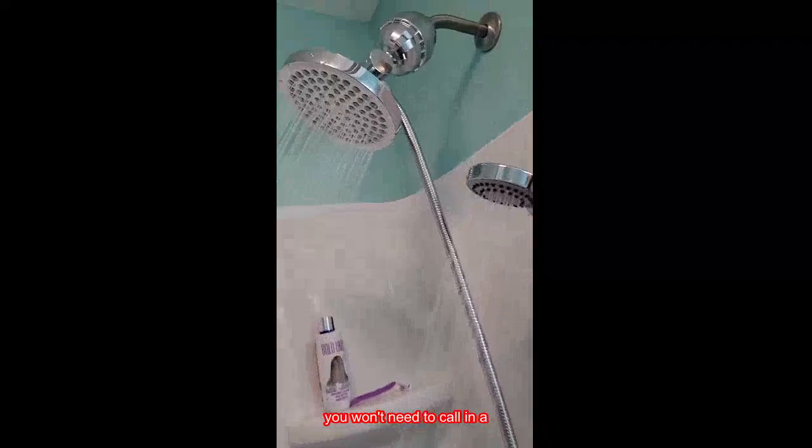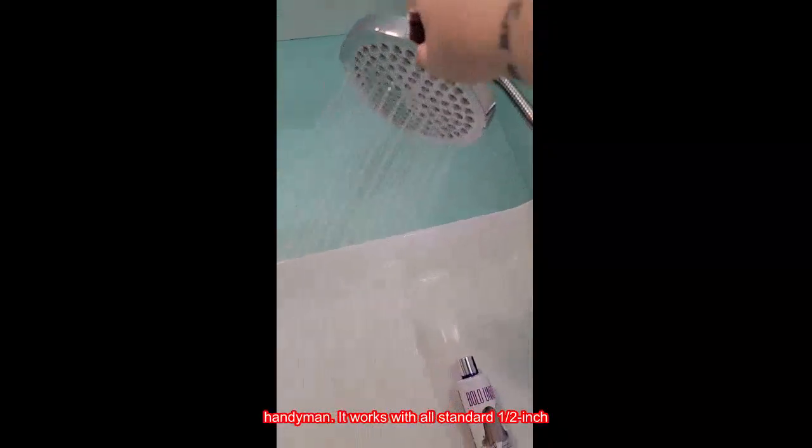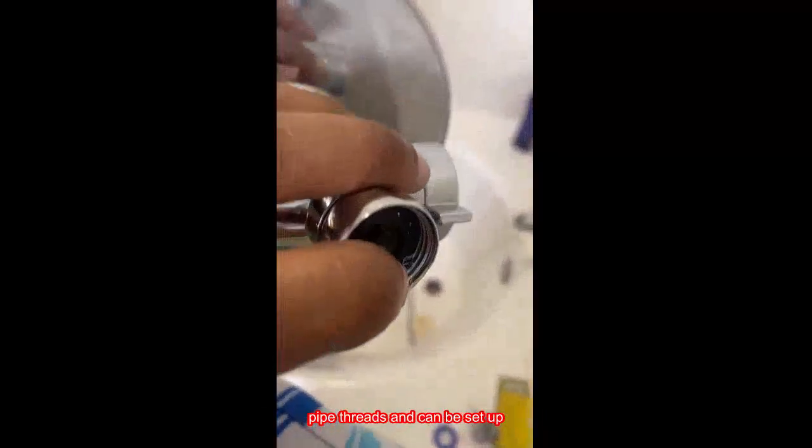Plus, with its easy installation process, you won't need to call in a handyman. It works with all standard half-inch pipe threads and can be set up in just a few minutes.